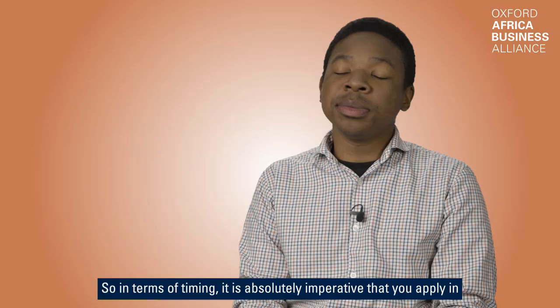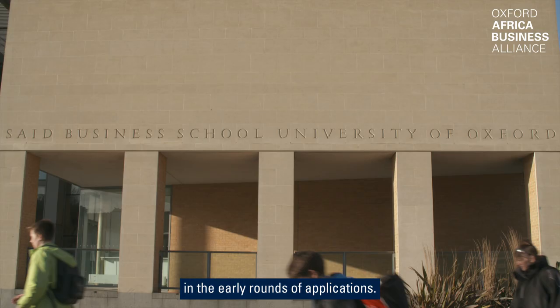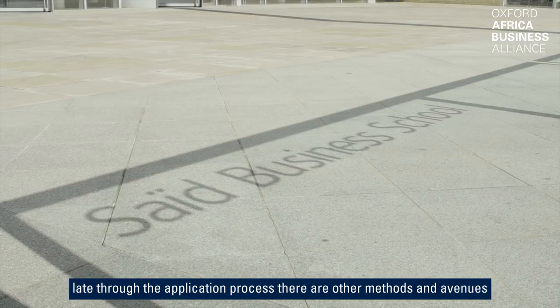So in terms of timing, it is absolutely imperative that you apply in the early rounds, as most of the scholarships are given out in the early rounds of applications. If you're like me and you apply quite late through the application process, there are other methods and avenues available to fund your MBA.